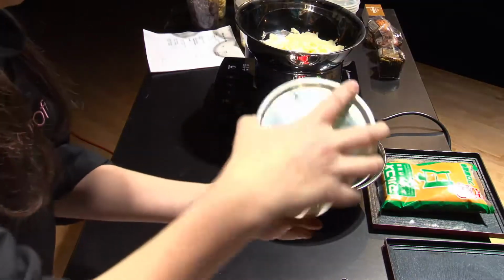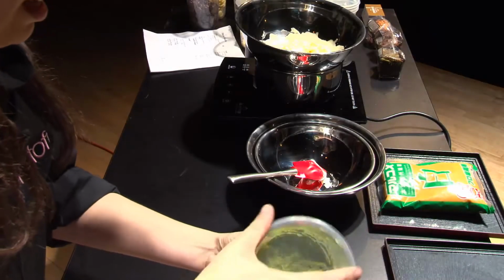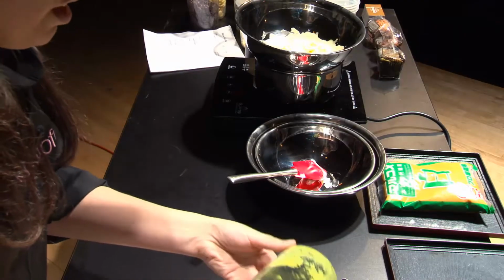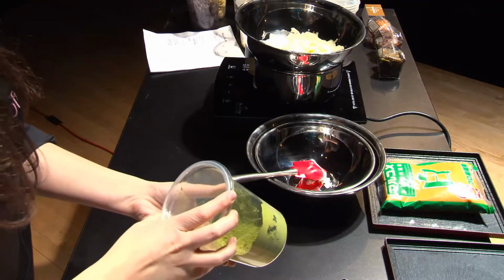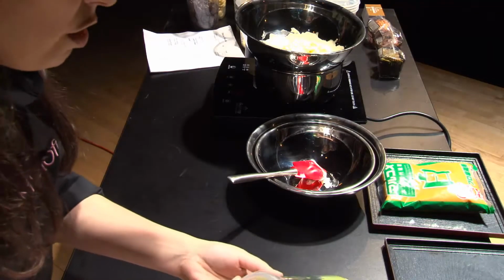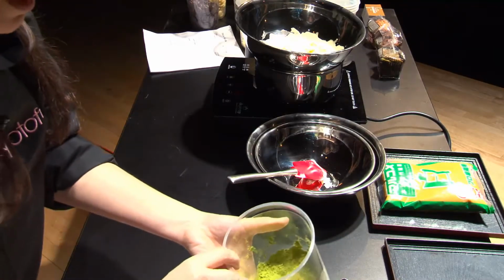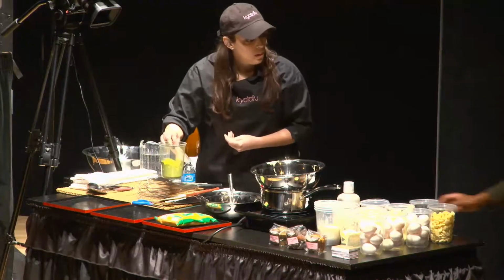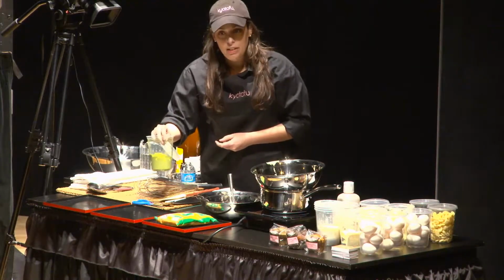Can you guys all see this? How beautiful and green this is? And I'm sure all of the Japanese people in our audience know this, but for those of you who don't, this is a completely natural color. There is nothing artificial about this beautiful bright green color. And this is achieved by the green tea leaves growing in the shade.